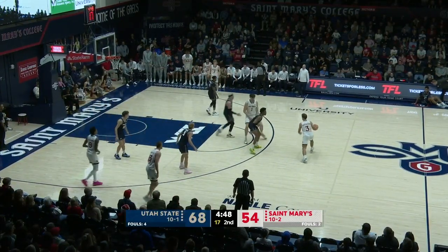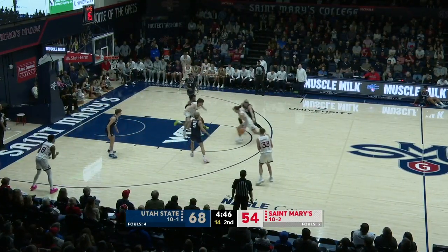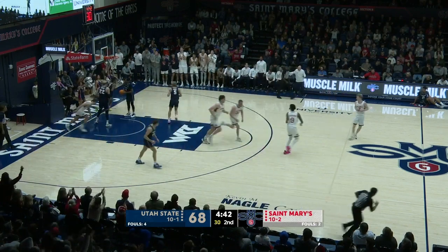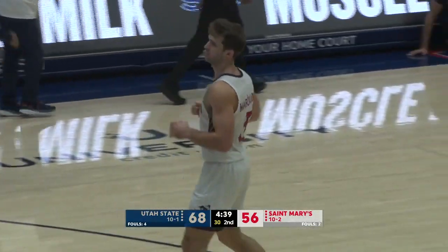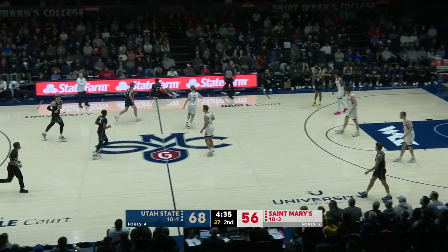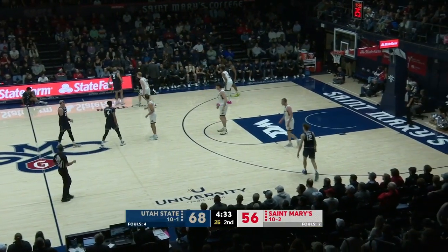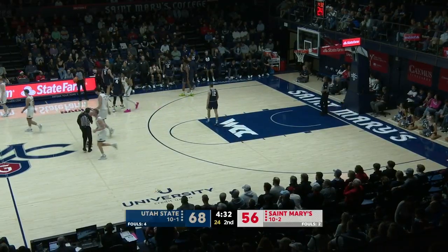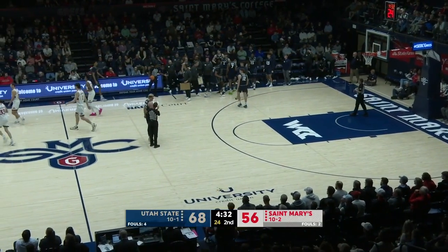We're going to put this in perspective for how good a win this would be for Utah State. St. Mary's has lost 2 games this season. Both games were down to the wire. The Gales haven't been handled as well as the Aggies have handled them for 35 minutes tonight. It's a timeout for Utah State called right in front of their bench.